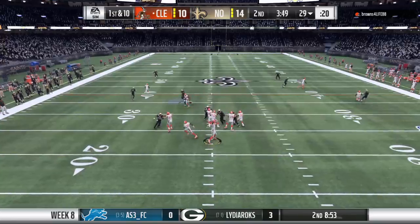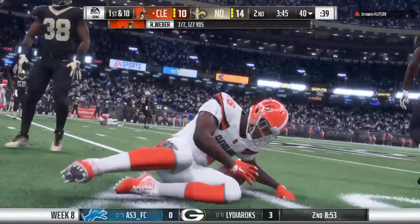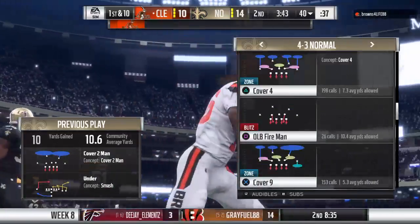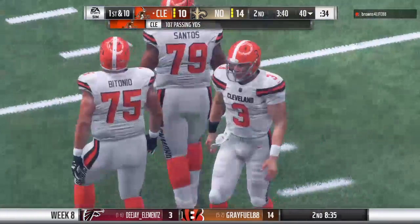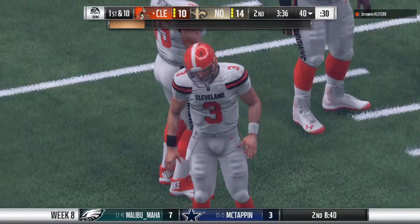Throwing on first down. Weber. It's the right side here, complete. And down he goes, but he takes it up to the 40. They get 10 more there, and I believe that'll be enough for another first down. It will.